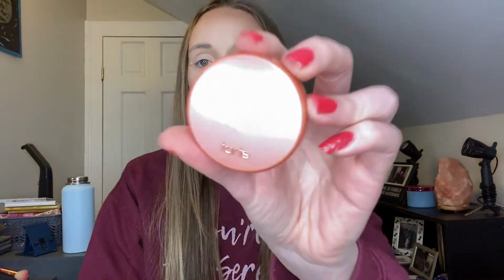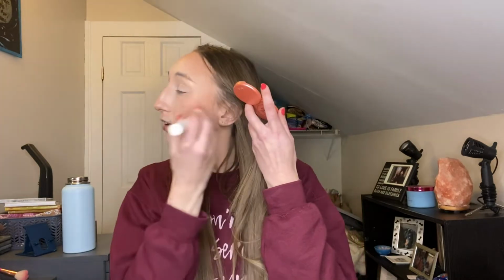I'm gonna go in with the Tarte Amazonian Clay blush. This is in the shade Quirky. I just love the color of this. It's just like a nice little pop of color. Kind of drag it up here. I've been doing that lately where I'm popping it on the apples, but then I'm dragging it so it's like highlight, blush, contour, like three diagonal lines right there in your face.